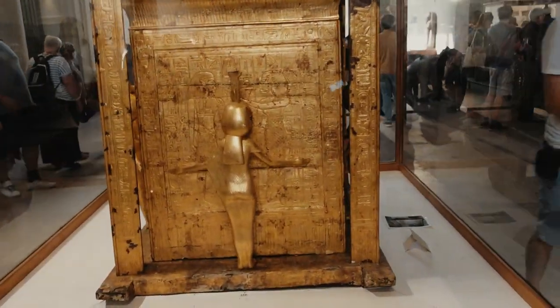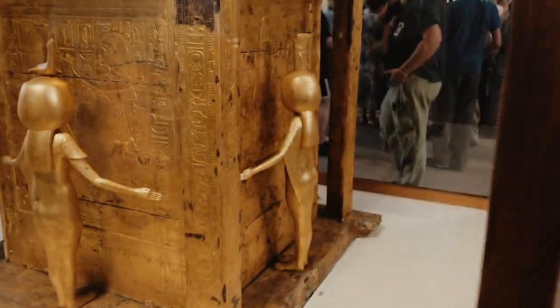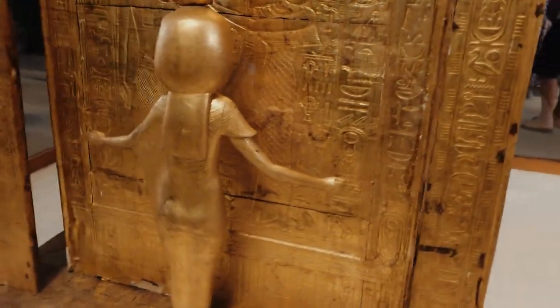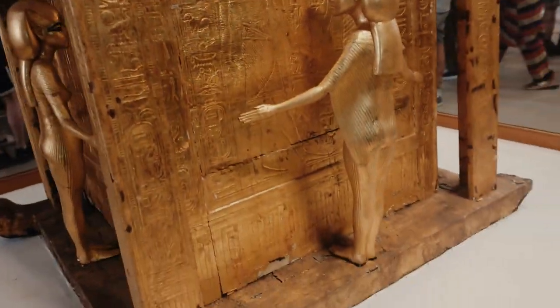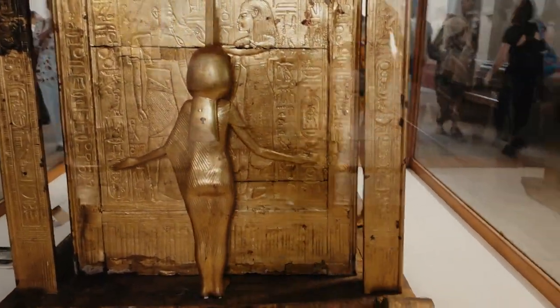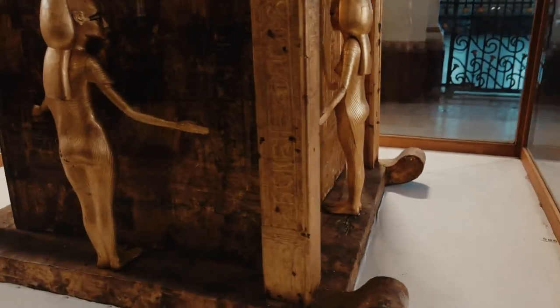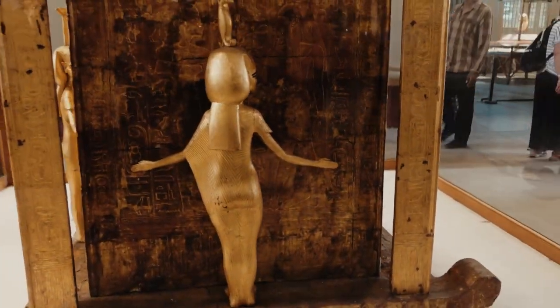This is the shrine that enclosed a marble chest that held the canopic jars containing the internal organs of King Tut. It is made of wood, plated with gold. Idols of protective goddesses surround the shrine on all four sides. As we have seen in the last vlog, during mummification, the internal organs of the king were removed and embalmed separately.